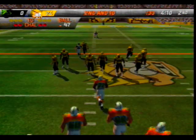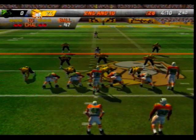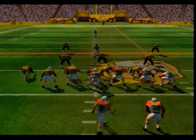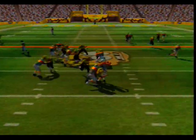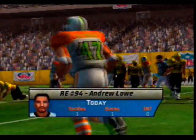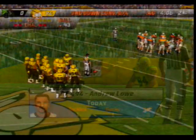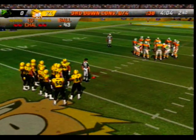Second and 10. Ball on the 47-yard line. The home team line up in a 4-3. Closing in. Sack. Veteran slips in there and gets the sack. Hey, you still got to give him a lot of respect. His moves haven't diminished that much, and he still makes impact plays.